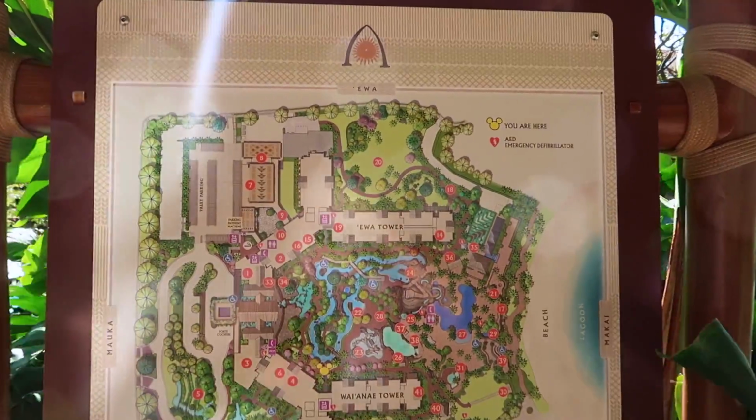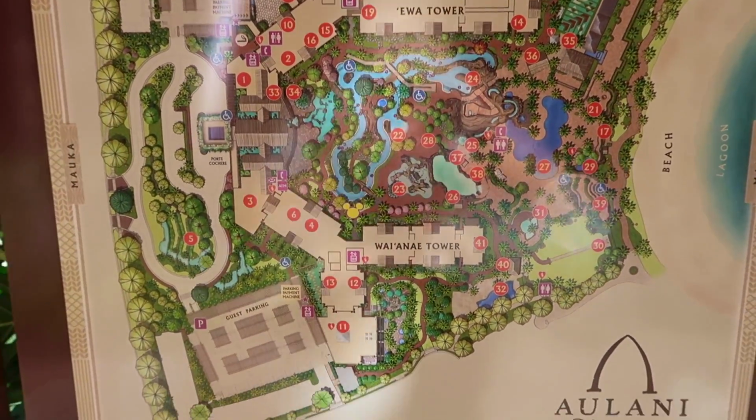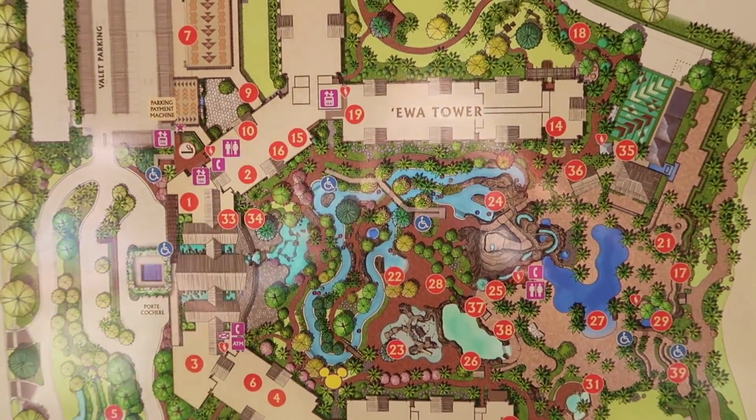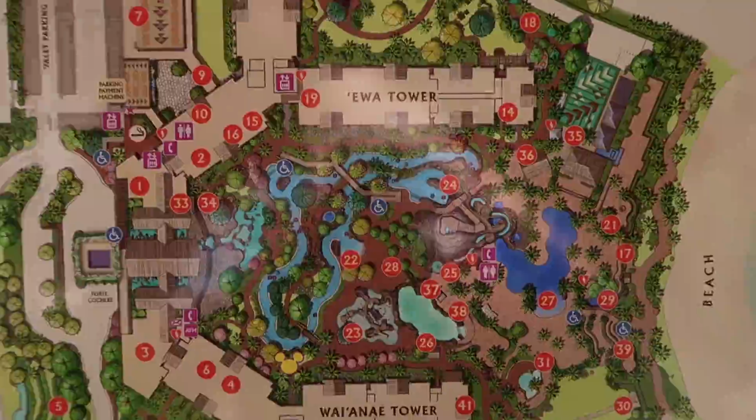Real quick, I did want to show you guys the map that they have of the whole pool area as well as the towers. So it looks gigantic, I promise you. It's a little confusing just because there's so many walkways, but once you get the hang of it, you know exactly where to go and where to find stuff.